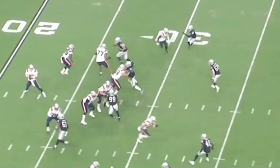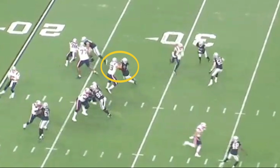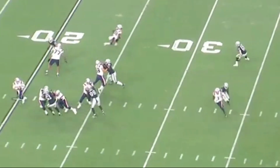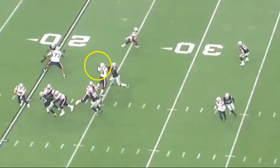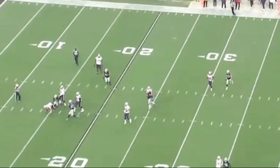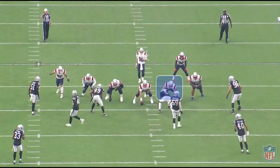As he's going to punch Vickers, Vickers is going to try to bull rush. And you're going to see at a certain point in this play, Strange drop his hips, get his legs straight back, and anchor right there. There it is. There's the anchor right there. That right there is why Strange is able to use his hands. And if an offensive lineman is able to use his hands to win, that is the best possible way to win. And here is why.